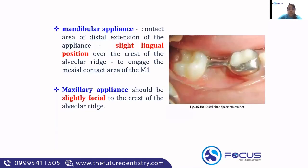Now, when you're giving a distal shoe in the mandibular arch, the contact area of this vertical extension of the appliance is slightly lingual to the crest of the alveolar ridge in the case of the mandible, and slightly facial to the crest of the alveolar ridge in the case of a maxillary appliance. That is just to engage the mesial contact area of the erupting permanent first molar. Okay, the contact area of the distal extension of the appliance is placed slightly lingual to the crest of the alveolar ridge in the mandible and slightly facial in the case of a maxillary appliance.